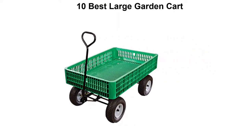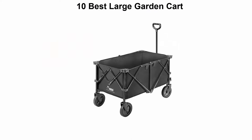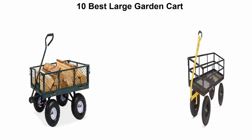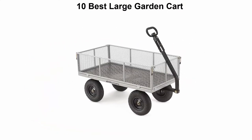Ten Best Large Garden Cart. We are going to check out the top 10 best large garden carts at the current time. This list is my personal opinion, and I try to rank them based on their price, quality, durability and more.